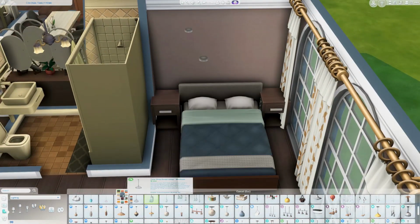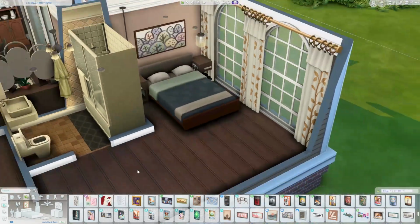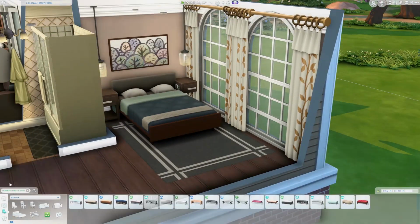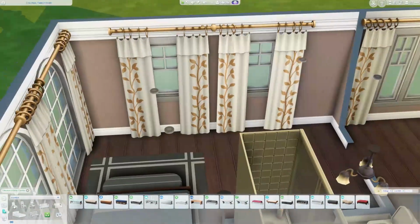and again, it is on the first floor, so this is where the parents would sleep. This is their room, and they have the ensuite bathroom, which I thought was really nice. I have been able to give the primary bedrooms ensuite bathrooms more often than not recently, and I'm really pleased with myself because that is not always possible. But it ended up working out really nicely here, and I loved what I did with this room.